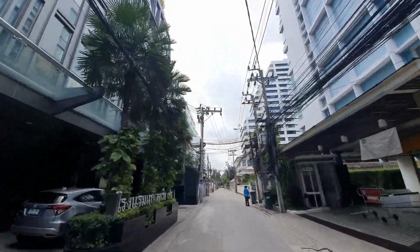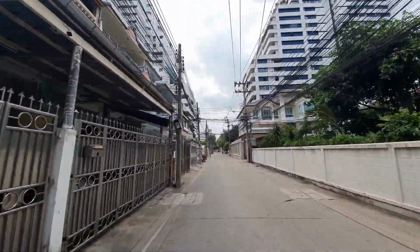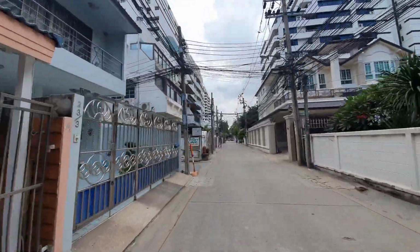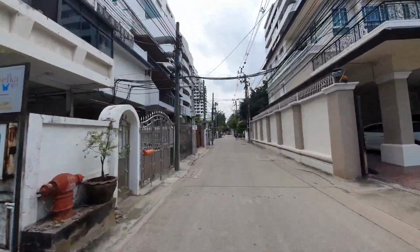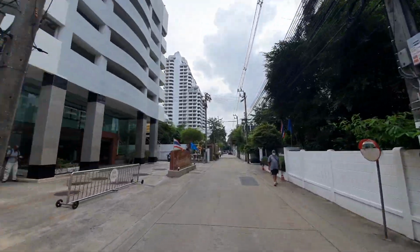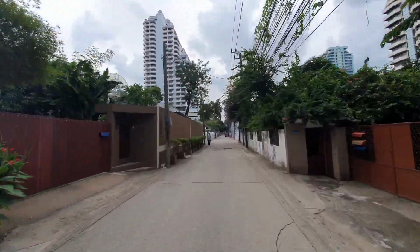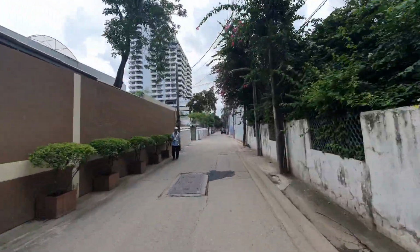As you see, it's a little bit cloudy over here now. We might, well, probably sure we'll get some rain later today, but at the moment it's fine. It's around 1:15 on Wednesday, so I hope you guys enjoy the ride.